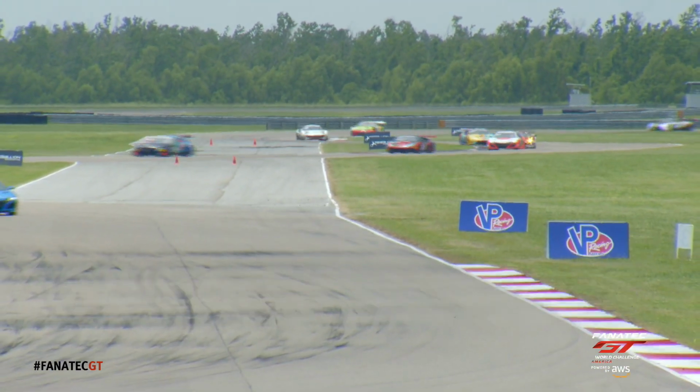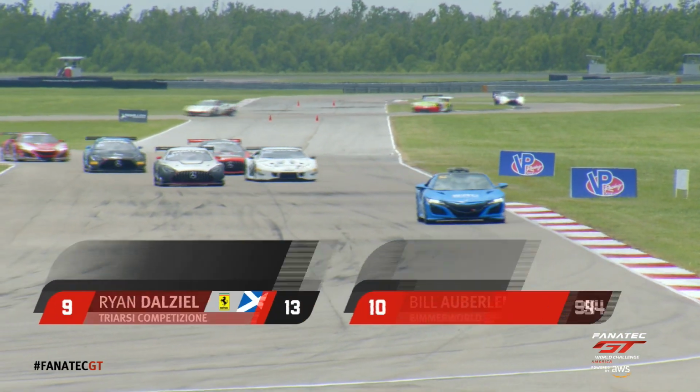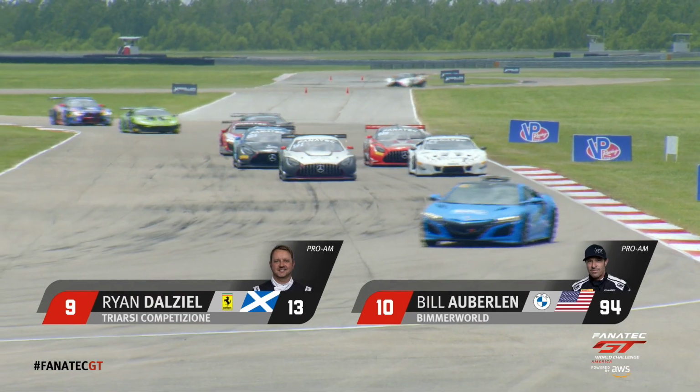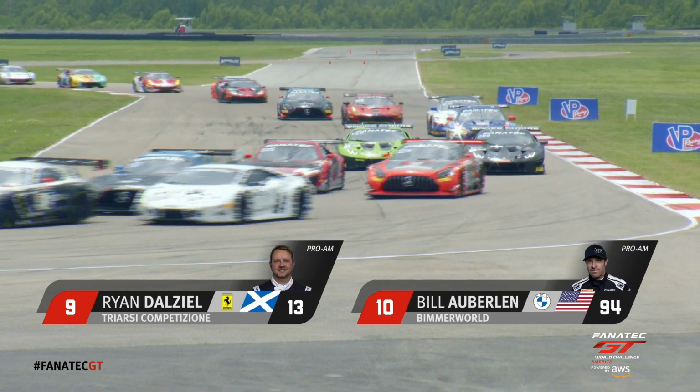And Andrea Caldarelli, the points leader, undefeated on the season, but will start back in the sixth spot. Jordan Pepper, his teammate for K-Pax, back in the seventh starting spot. Robbie Foley, the onboard camera we saw earlier, will start eighth.